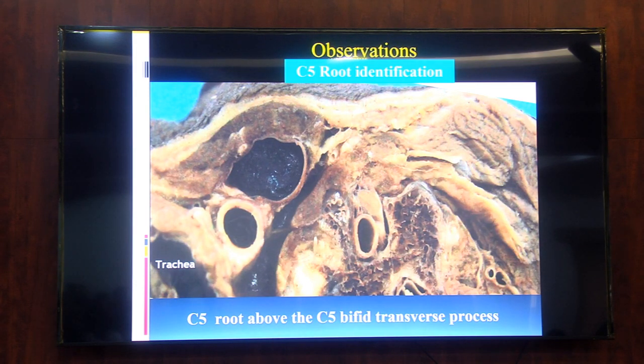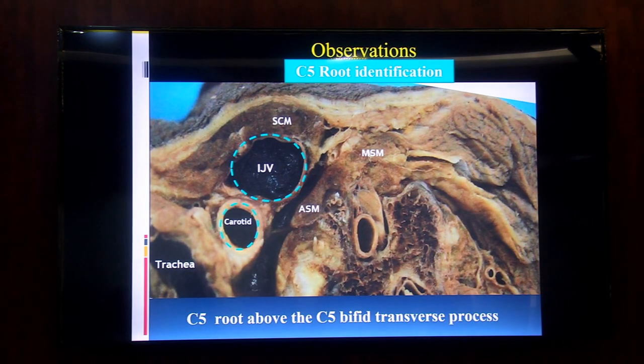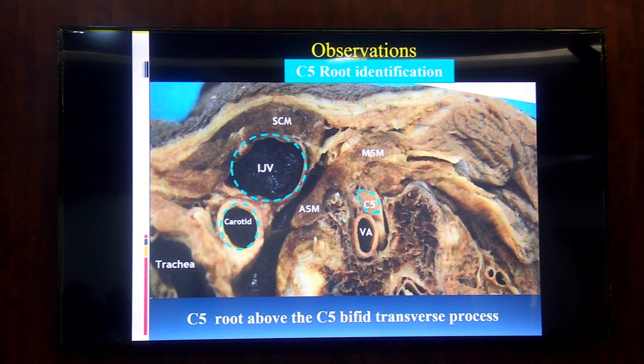So at the level of C5, we can identify the C5 root in relation to, first we see the picture, we can identify the carotid, internal jugular vein, the sternocleidomastoid muscle, anterior scalene and middle scalene. So in between the two scalene muscles, we can identify the vertebral artery. Just above the level of the vertebral artery, we can identify the C5 root.